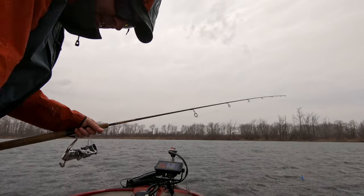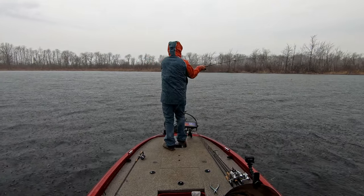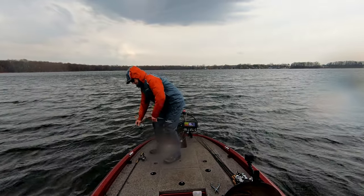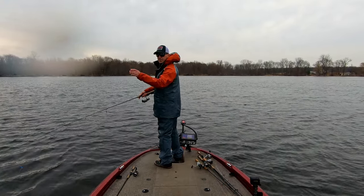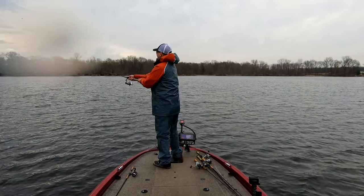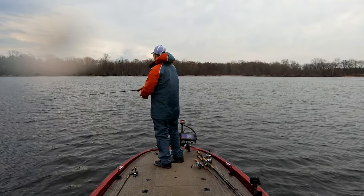All right, so the rain's getting fast and hard. Well, it's quite breezy, so instead of fighting against the wind and going into it, we're gonna go upwind and actually drift with it. We're gonna go with the wind and make one pass with the rattle bait and see if we get anything to bite that way.